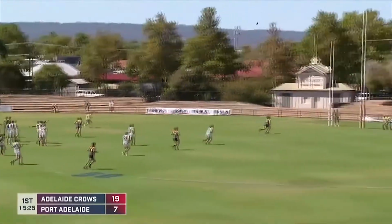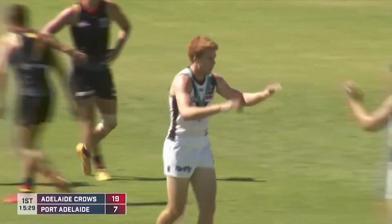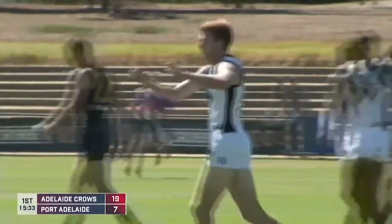Drew, who kicked the first. He might have two. I reckon he has. Nice kick. Well done, Willem Drew. He's second. And the margin back to one straight goal.